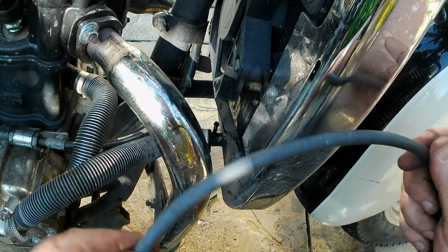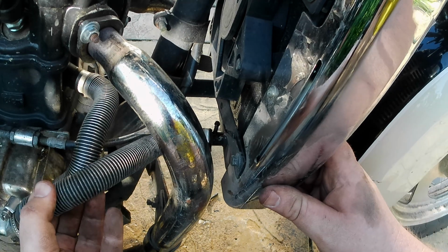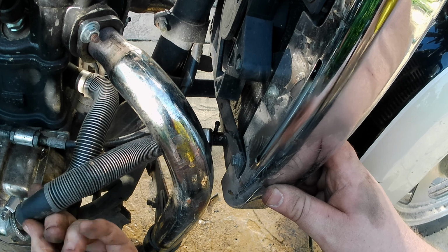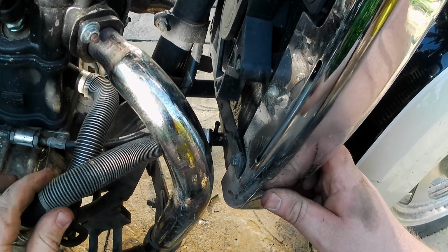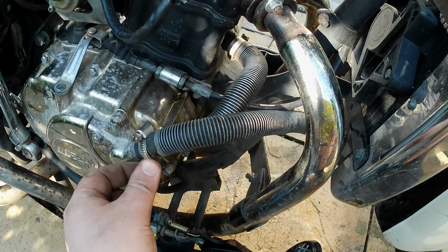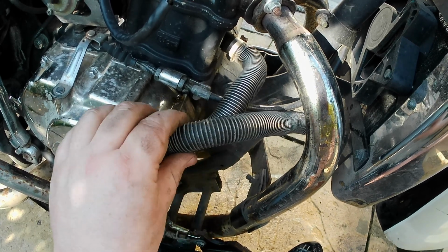Alright, we need a new one of these. Thankfully, all these other much larger and more difficult to replace pipes are still in good condition. If I'm honest, clamps holding them on, like say that one there, don't look that old, so I get the feeling they're not original.